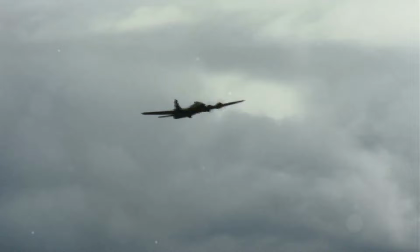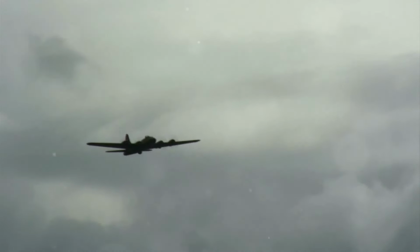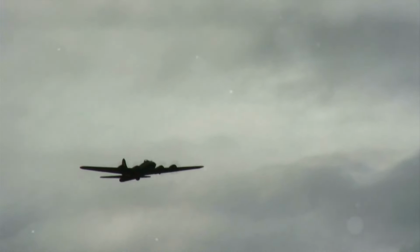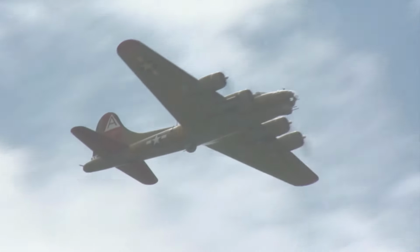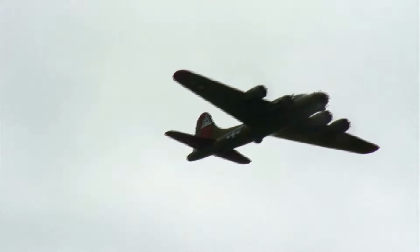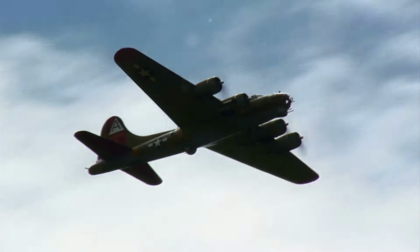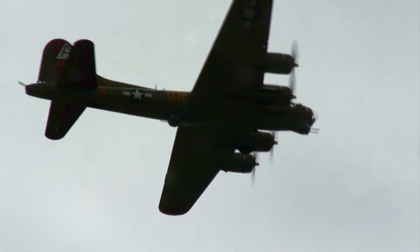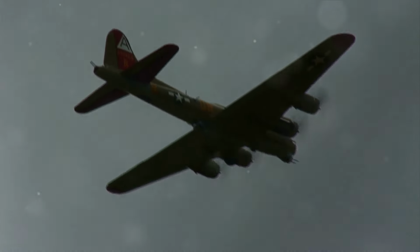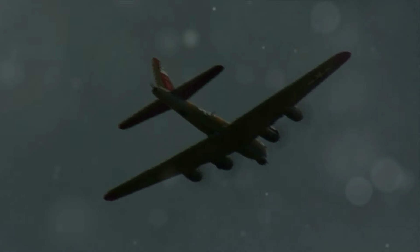Now, journey with us as we explore the top 10 most effective bombers that ruled the skies during World War II. First on our list is the American-made Boeing B-17 Flying Fortress. The B-17 was developed in the 1930s for the United States Army Air Corps. With its robust construction and defensive armaments, it truly lived up to its nickname, the Flying Fortress.